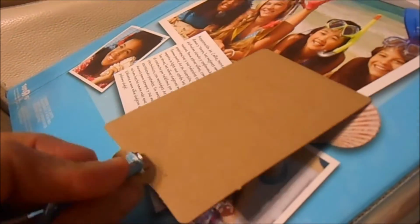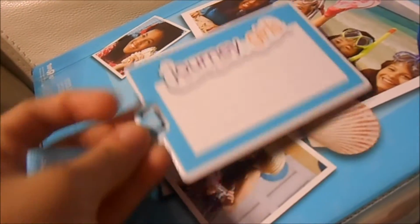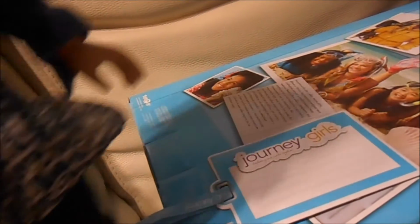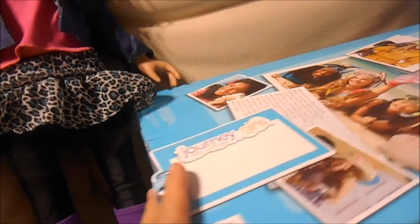And then this comes inside the old packaging, and it's like a little luggage tag that you can use on your own luggage. Super cute. It's just cardboard. But it did not arrive with our new Journey Girl, Kyla, who used to be named Alana. So I guess they used to do that in the original packagings.